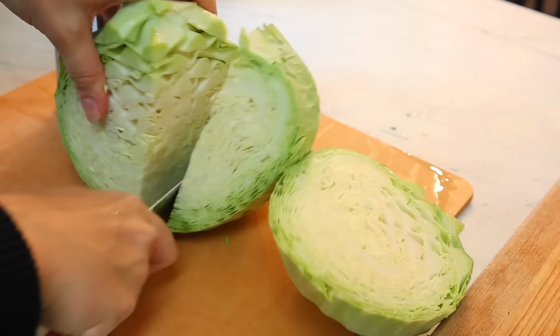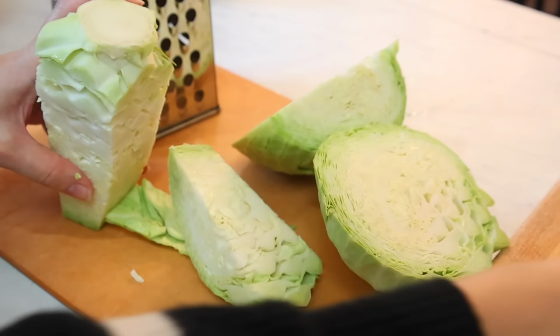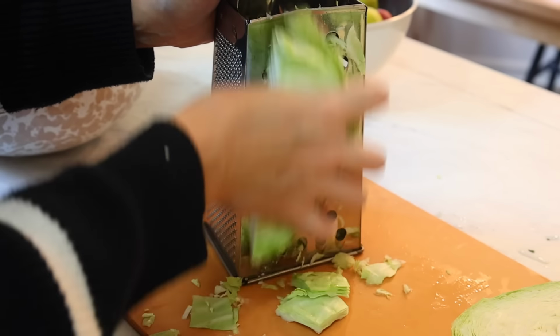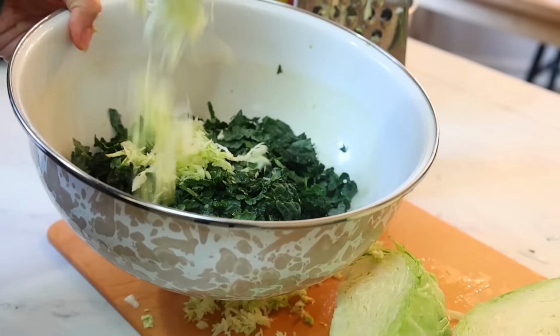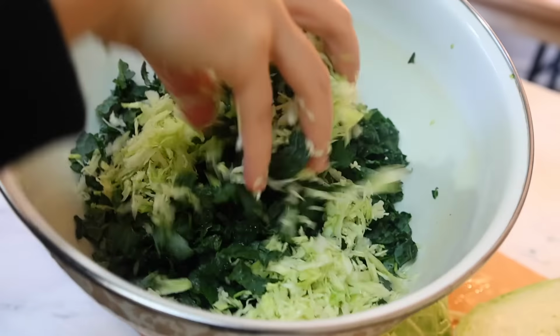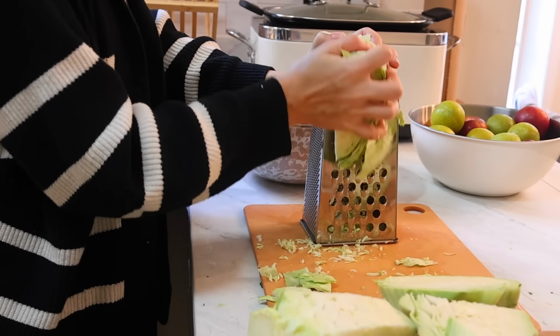And now I'm making another favorite of mine, which is my cabbage salad. And this is kind of like my substitute for sauerkraut because we don't love that as much. We love just a simple coleslaw salad, but we're making it super gut friendly. So we're taking this raw cabbage, and you can grate it up either on a box grater, a food processor, or just use your knife and slice it as thinly as you can.